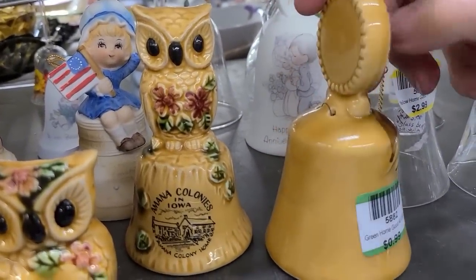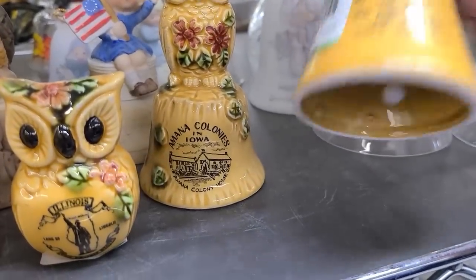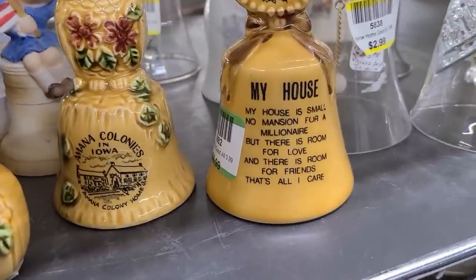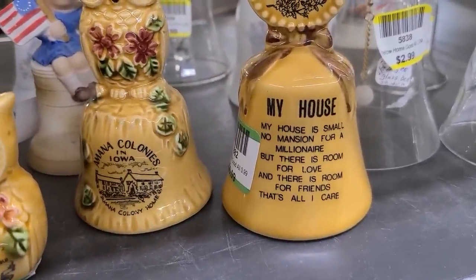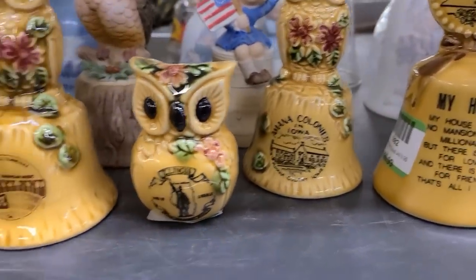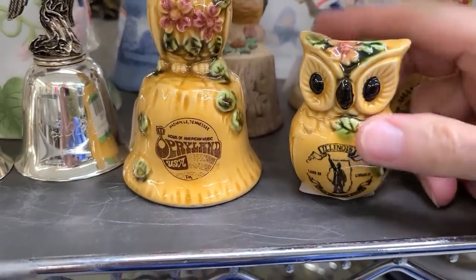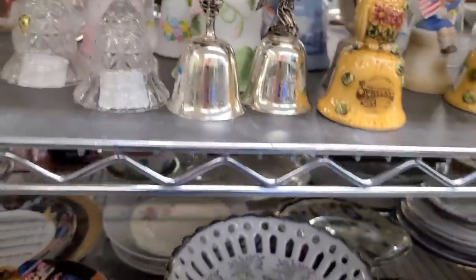This isn't anything on this side. My house is small and a mansion for a millionaire, but there is room for love and there is room for friends. That's all I care. Yeah, that's nice. But this is a very fun toothpick holder. I think I'll get that for 99 cents.